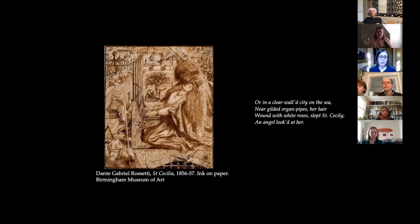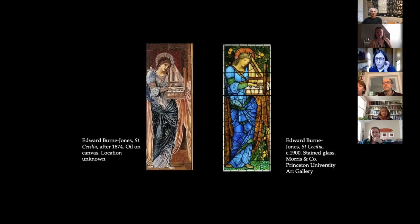This is an illustration that Dante Gabriel Rossetti did for a mid-1850s book of Tennyson's poems, the Moxon Tennyson. And from thenceforward, Saint Cecilia and her musical instrument, which is usually with a keyboard of some sort, a harpsichord-ish kind of thing, appears everywhere. So just very quickly, next slide. Here's Burne-Jones painting it in the 70s and in a stained glass window that was repeated in many, many versions over and over again. Next slide.